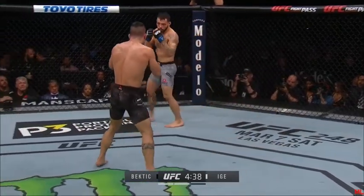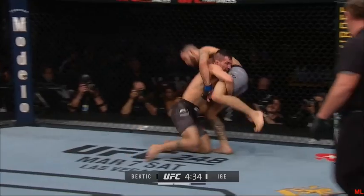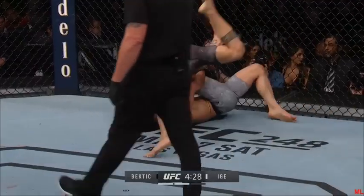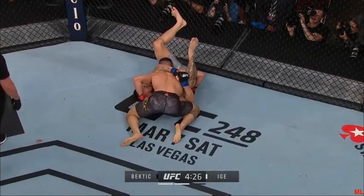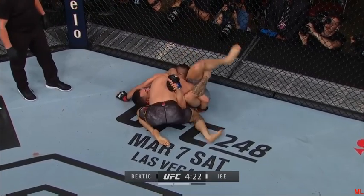MIRSAD coming on much stronger. Yeah, he's waking up now. He's looking more alive, more awake. Nice timing. That was great timing. Yes. Dan IGE, nice defense. Look at him keep that lock. I mean, great defense attempt. He's not able to stop it, but that was a good try.